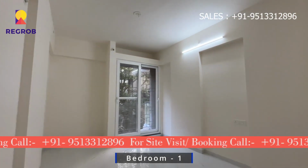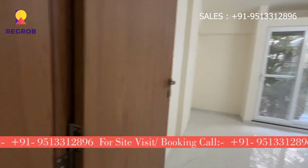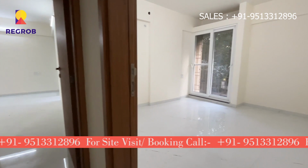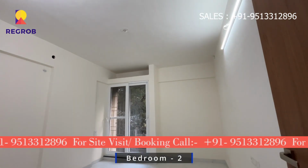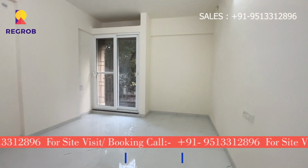Moving on to the bedrooms. Here is the first bedroom. Now, the second bedroom is great for a guest or as a home office, and it has its own washroom.